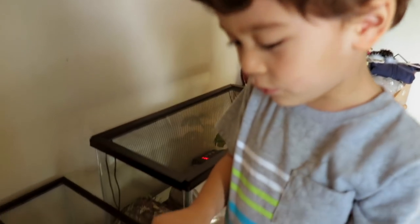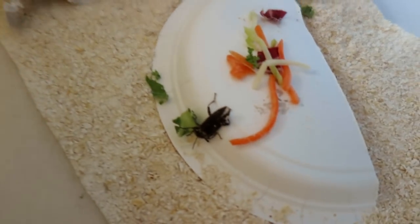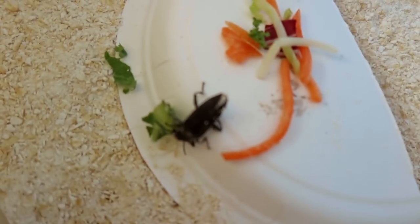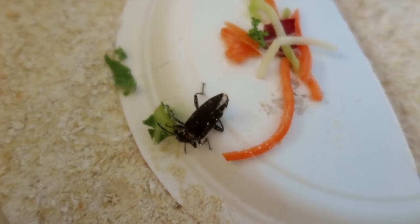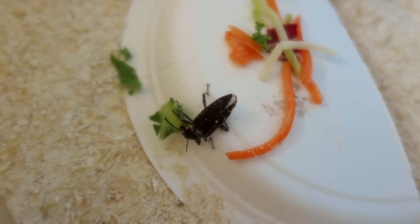I'm feeding my beetles. For what? For Thanksgiving. What kind of beetle is this? A darkling beetle. My little darkling beetles are not as exciting as these big guys. Oh, one's already eating. See the green one? Yeah, he's having his Thanksgiving dinner right now.